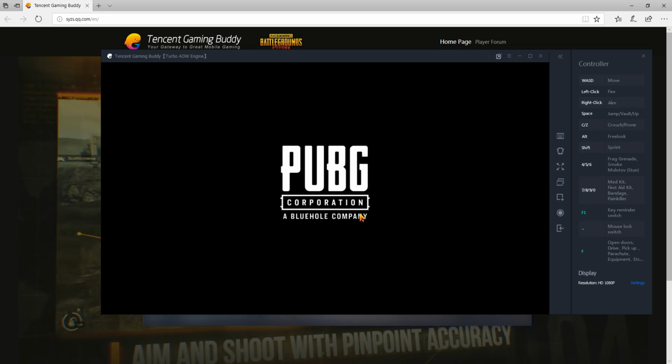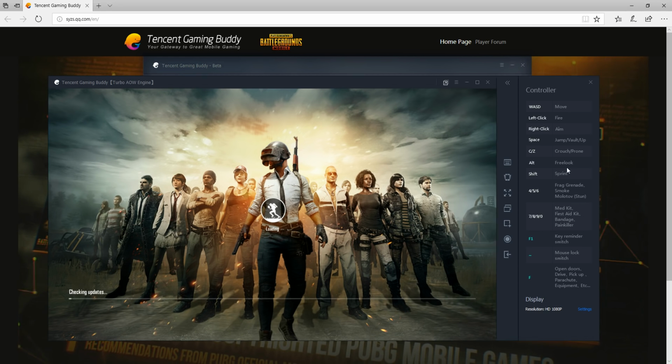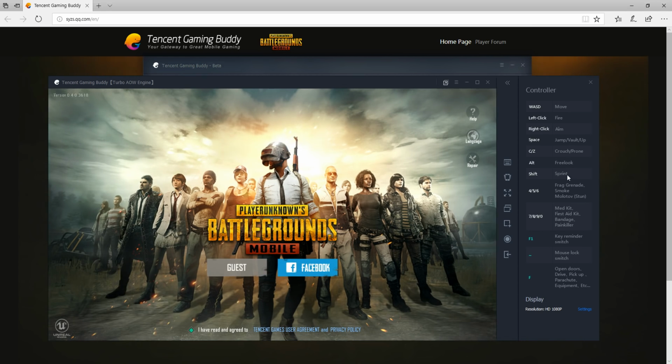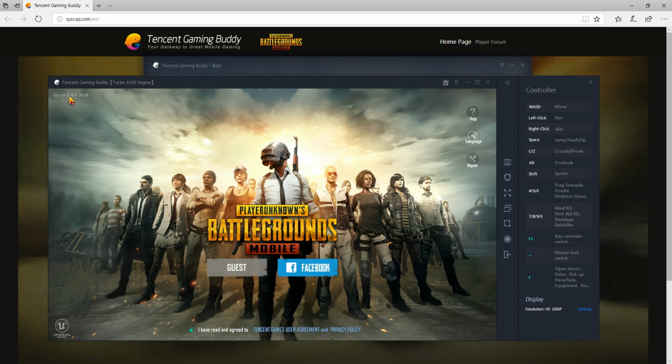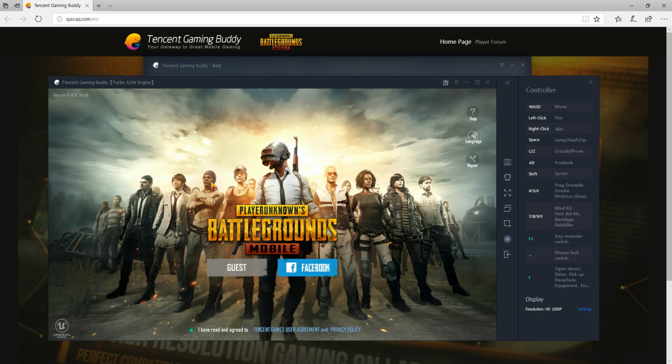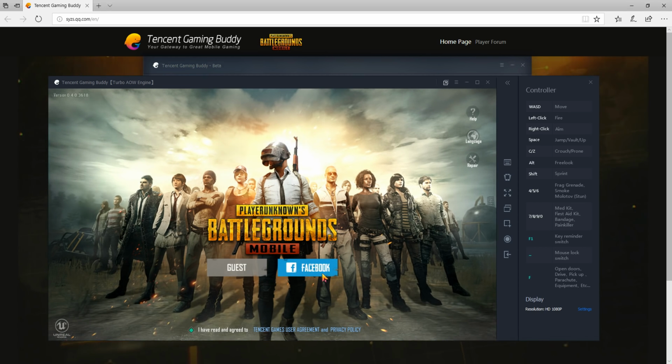So you can see here, we've got PUBG, or PUBG Mobile rather, it is starting up. We've got our control scheme here. It looks very similar to the desktop version. There we go, there's the music. So I'll go ahead and mute that so you can hear me. It is running the global release, which right now is 0.4.0. And you can log in either guest or Facebook. And if you log into your Facebook account, you'll play the same character.